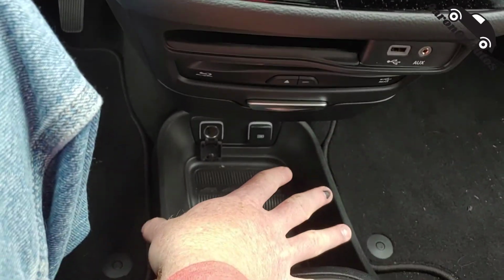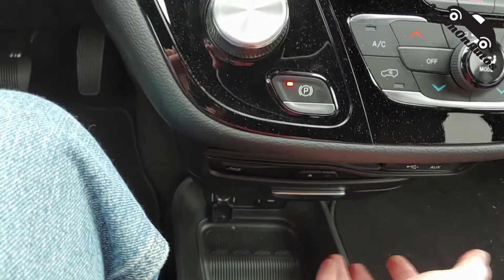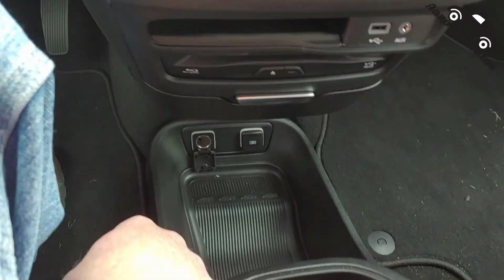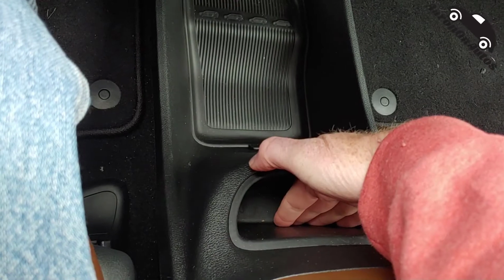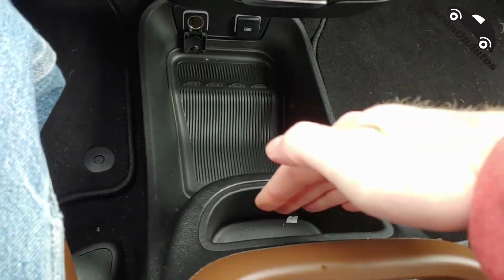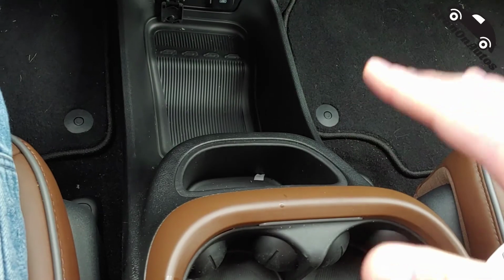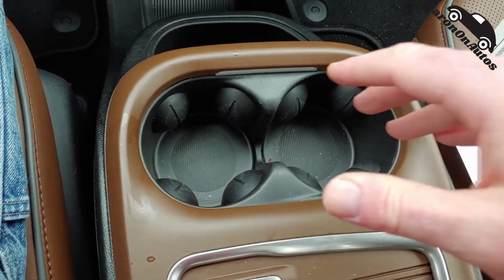And then below that, you got this big area. You can just drop something. Purse, briefcase, small backpack. You got a 12 volt down there and another USB right there. And then you got this, which is another good spot to just drop a phone, and it will just hang right there. Nice little spot, right? But you can drop a lot of things in this. It's pretty big, good size, neat placement too. It's just great. Storage in this van is awesome.